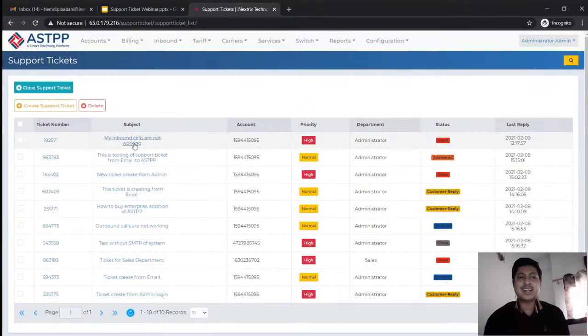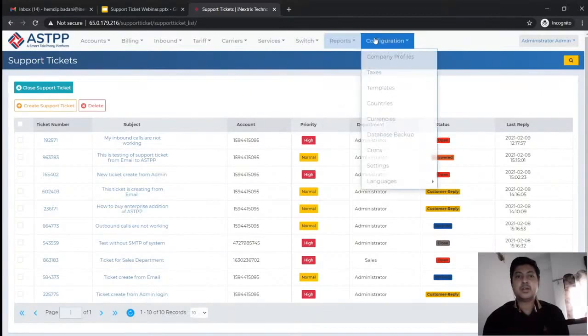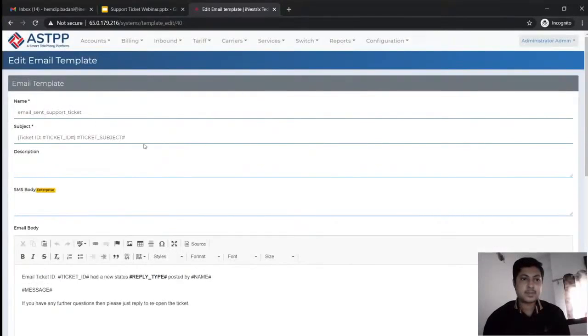So it will send an email notification to our department user as well as the customer, and for that you can check in your customer email address as well, or department email address as well. And we have also given email templates here. So as an admin of the system, if you want to make some changes, then you can also manage it from here. Email sent support ticket. So from here you can manage the support ticket related email templates.